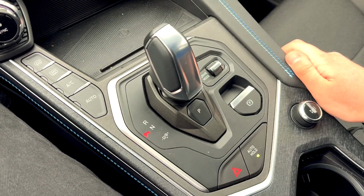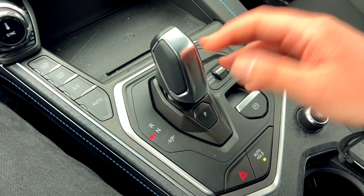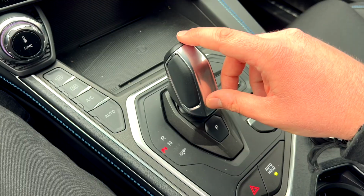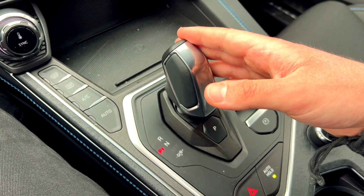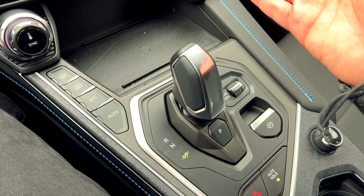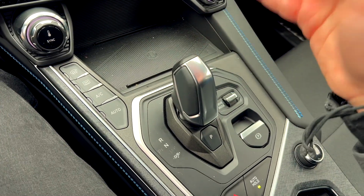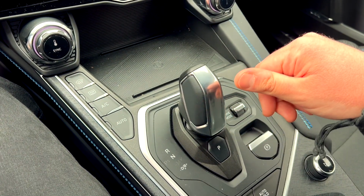The plug-in hybrid version of the Lynk & Co. 01 uses a 7-speed dual-clutch automatic transmission controlled through this very nicely designed shift lever. And because this is a Geely Group product at the end of the day, the shifter has a single step, so you have to push down twice to go into drive. If you push it down again, you go into B, or braking, because being a plug-in hybrid, the Lynk & Co. 01 has regen braking. We'll talk about that during the driving section of the video.